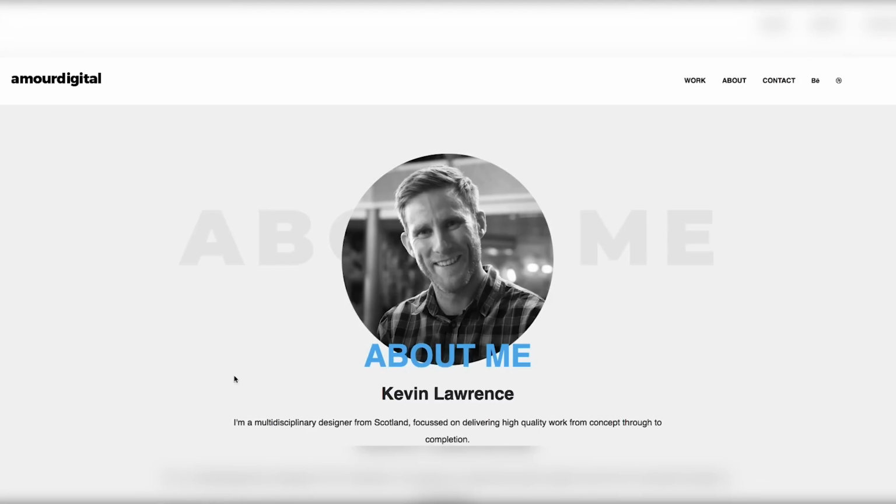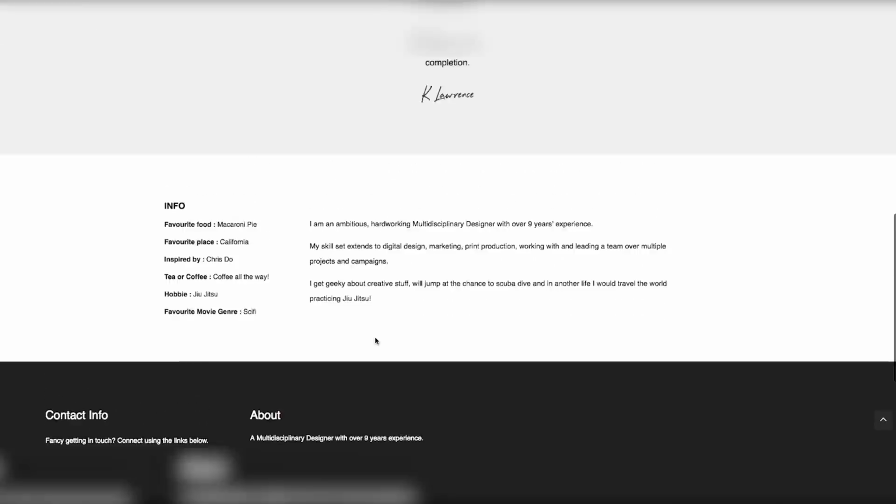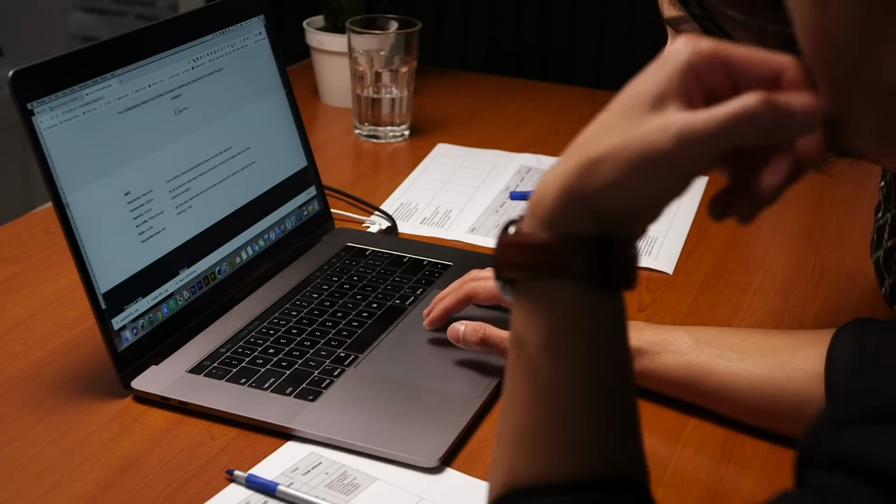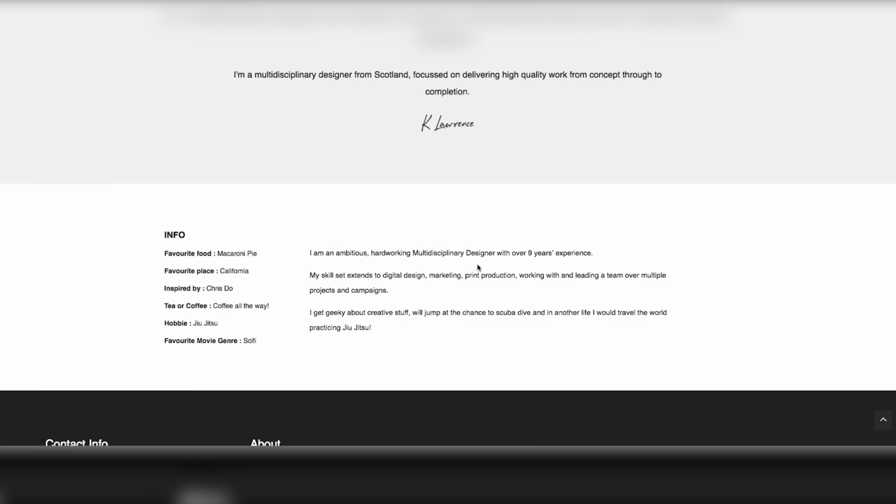We did a little bit of about. I think this is one area where we can dig in a little bit deeper, like you were saying, like what are some of his goals, and he could really expand here. Because in the footer, actually there's more information about him than there is on his About Me page, right? So these are all favorite food, favorite place, inspired by Chris Dillon. There it is. Tea or coffee all the way.